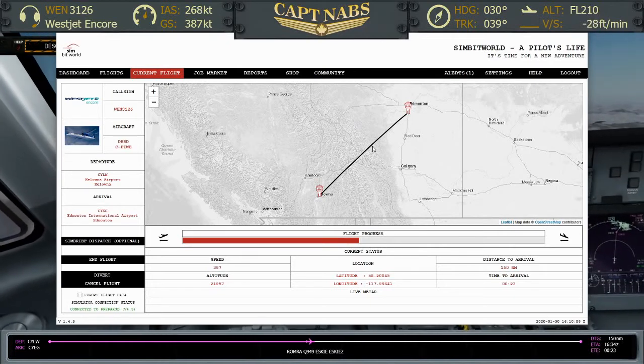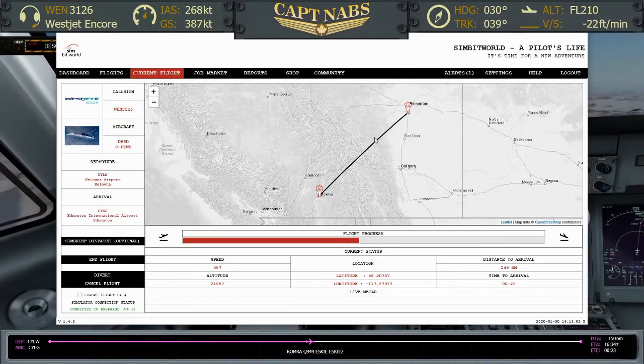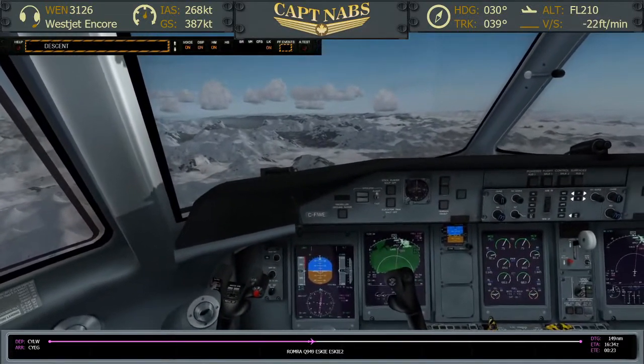I don't know why it's not showing me where. I thought it was supposed to have a... Looks like the flight progress is here, but it just doesn't have a pin on the map of where I am. Well, it does seem to be measuring progress. So we'll see what happens with Parallel 42.